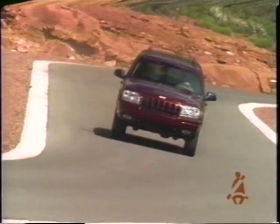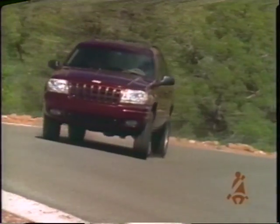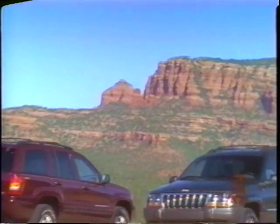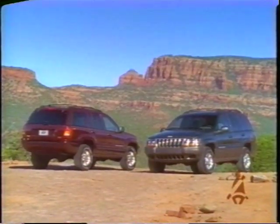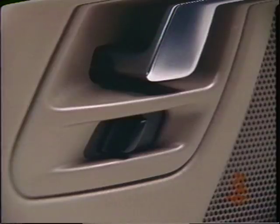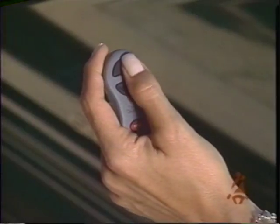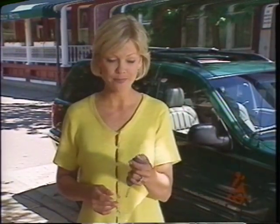Your Jeep Grand Cherokee may be equipped with a remote keyless entry system that operates the power door locks. The key fob transmitter operates by radio frequency even when you're up to 30 feet away. Simply press the unlock button once to unlock the driver's door or twice to unlock all the doors and the liftgate. If you prefer, you can program the system to unlock all doors with a single press.